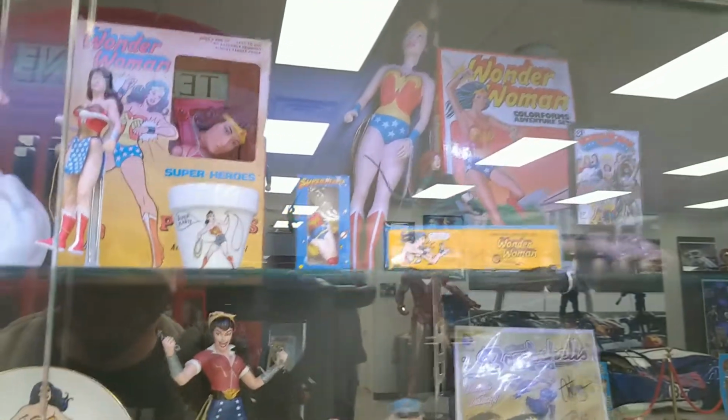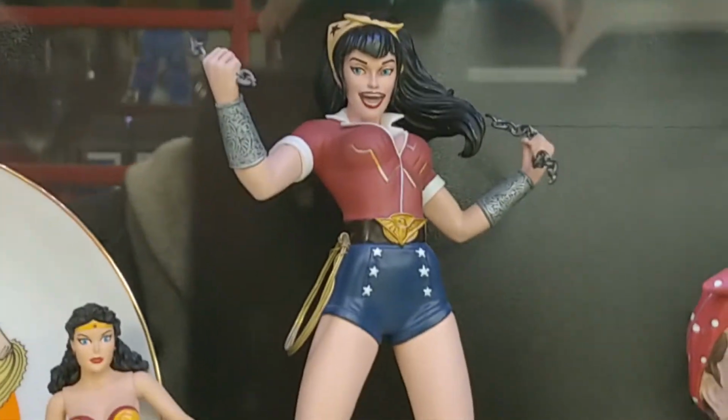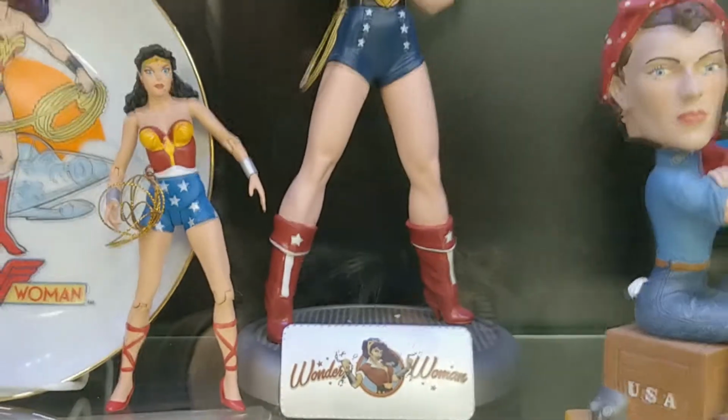I haven't seen them, but they used to have... That's an interesting Wonder Woman there. Never seen that one before. I like that. There's a lot of toys that I used to have. Kind of looks like 50s Wonder Woman.